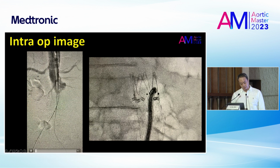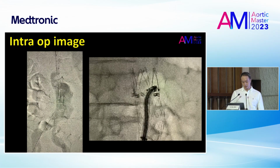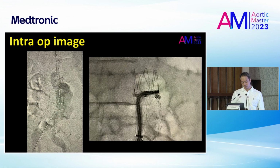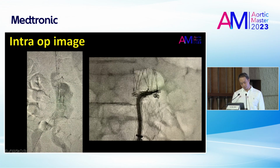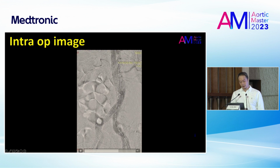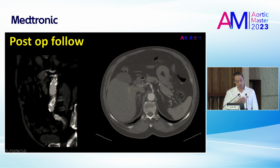And this is his intra-op footage. The first one is the initial sizing imaging. And the second one is where we applied endo anchors. The final angiography shows no immediate type 1A or 1B endoleak. However, during the post-op follow-up, we found an endoleak at the left leg stent graft.